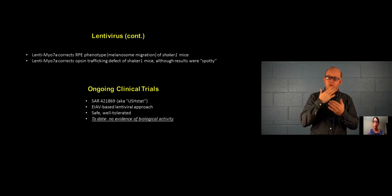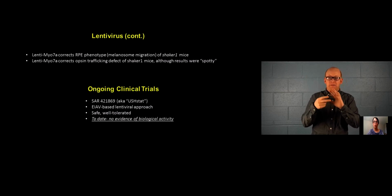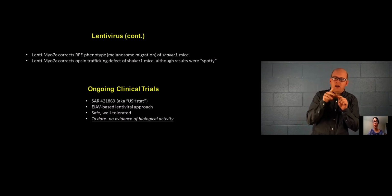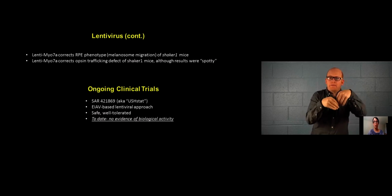And in good news, this was a safe and well-tolerated drug. Unfortunately, though, this treatment with lentiviral Myosin7A provided no evidence of biological activity. And again, if you reflect back on what the investigators found when they tested lentivirus in the Shaker1 mouse, there was little to no expression of the therapeutic protein in retinal photoreceptors. And if you'll remember the clinical characterization, photoreceptors are the initial site of this disease. So perhaps the failure to confer therapy had to do with the fact that lentivirus does not infect retinal photoreceptors very effectively. The jury's still out on that, though. It's just a hypothesis at this point.